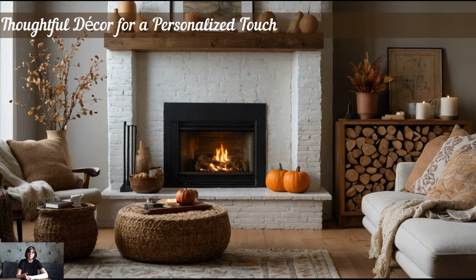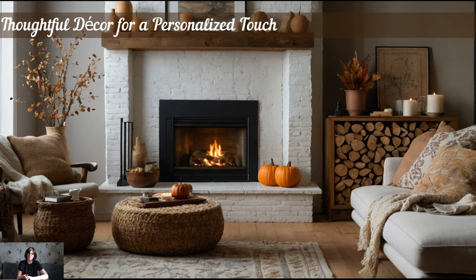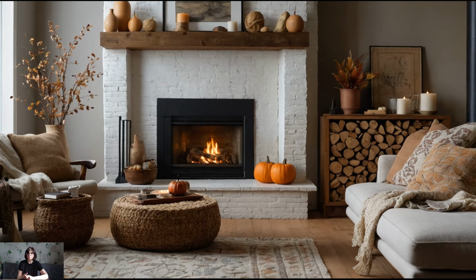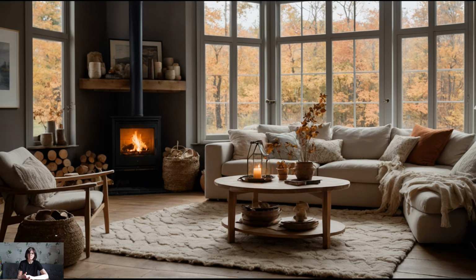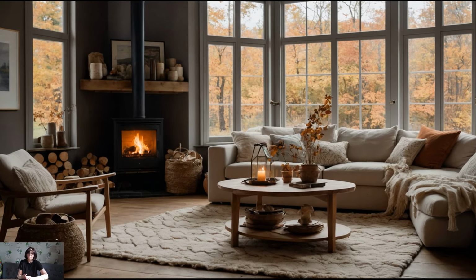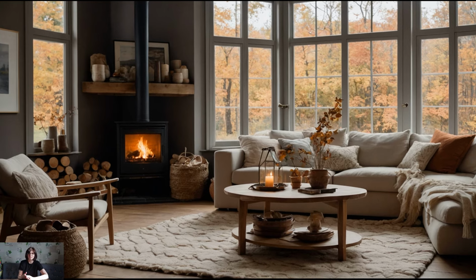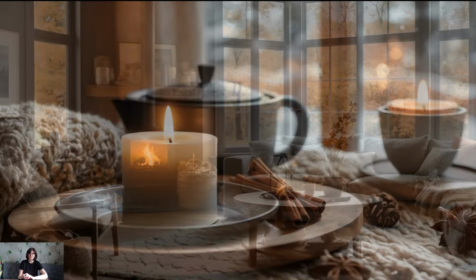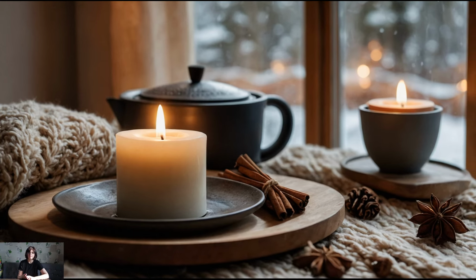Your Hygge autumn home should be a reflection of your personality and values. Thoughtfully curated decor items like handmade pottery, vintage trinkets, or family heirlooms can add that extra personal touch. Consider swapping out mass-produced decor for pieces that tell a story or have sentimental value. This adds depth and character to your space, making it feel uniquely yours.